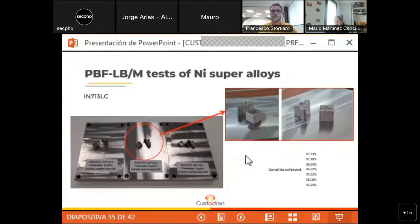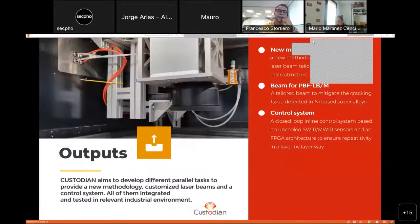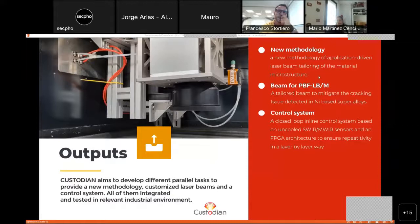As a summary, with this new methodology of application-driven laser beam tailoring of material microstructure, we have generated a new methodology for creating new beam shapes that helps us to tackle different issues while processing in PBF systems, and a control system based on an uncooled medium wave infrared sensor and an FPGA architecture, to ensure repeatability in a layer-by-layer way.